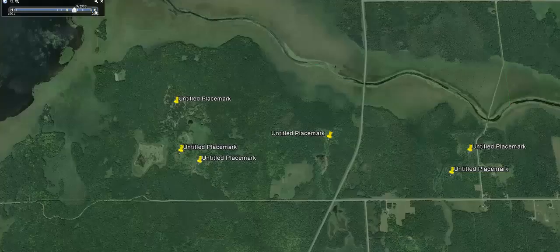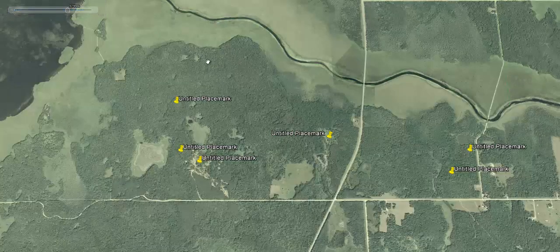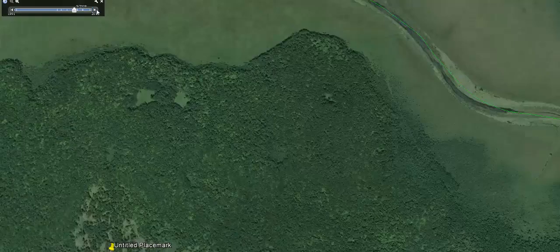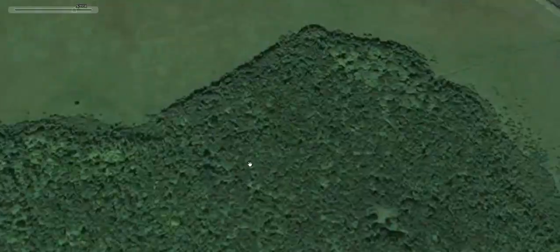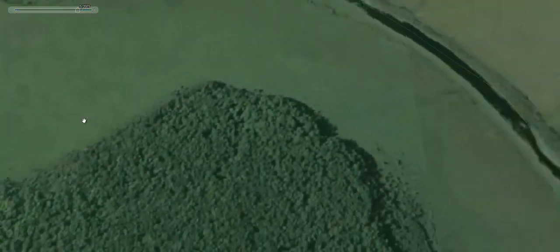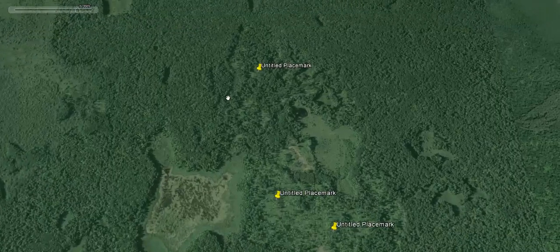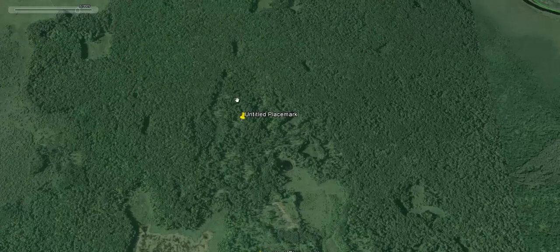Actually, possibly, hang on, look here. Let me zoom back in. Possibly they cut some back in here. I overlooked. Well, I don't know. No, they didn't. Okay, they didn't cut anything back in there, but they definitely have done some cutting and timber work in this area here, right in this area.